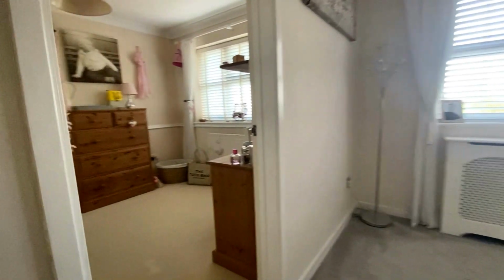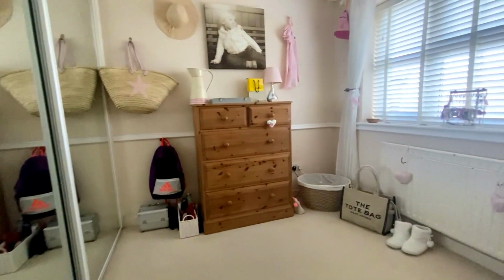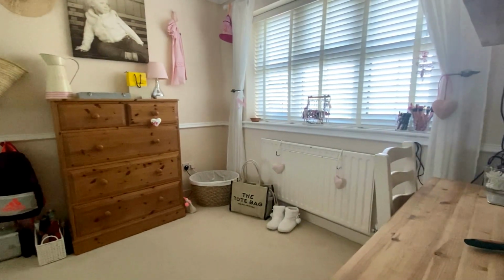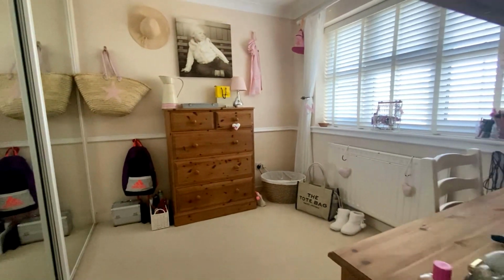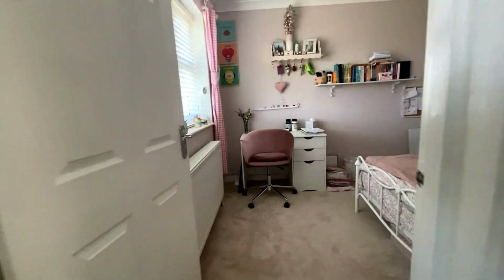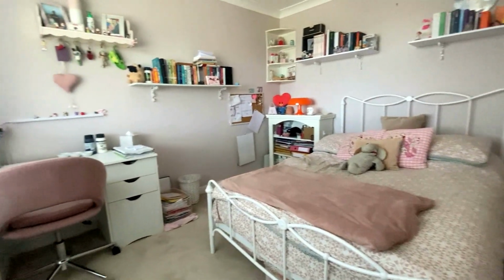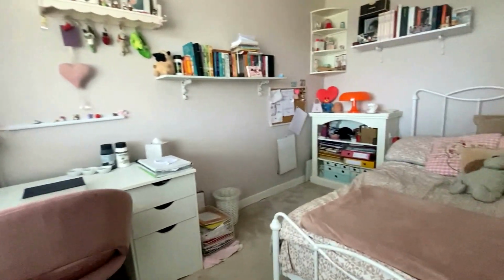Having taken a look there at the main family shower room, coming through to the front of the property, another wonderful double-sized room, this time with fitted storage on the left-hand side and a view to the front of the property. And across from the hallway here, the last of the four double rooms, again a beautiful double room, plenty of space for the bed and plenty of storage, and again with that view out to the front of the property.